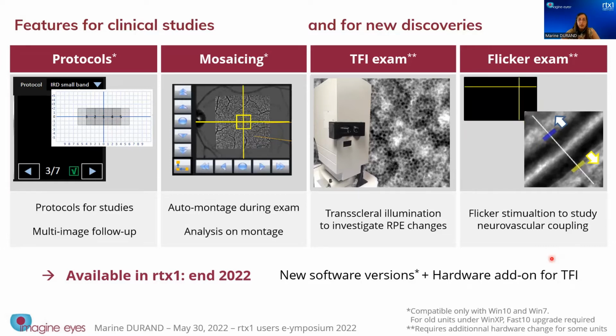However, the software will be compatible only with Windows 10 and Windows 7. For all units running under Windows XP, upgrades to Windows 10 are possible, as we announced last year. There will also be some hardware compatibility conditions for the transscleral illumination add-on and for the flicker stimulation. If you want more information about what the upgrade includes and how it can apply to your device, please don't hesitate to contact Imagine Eyes.